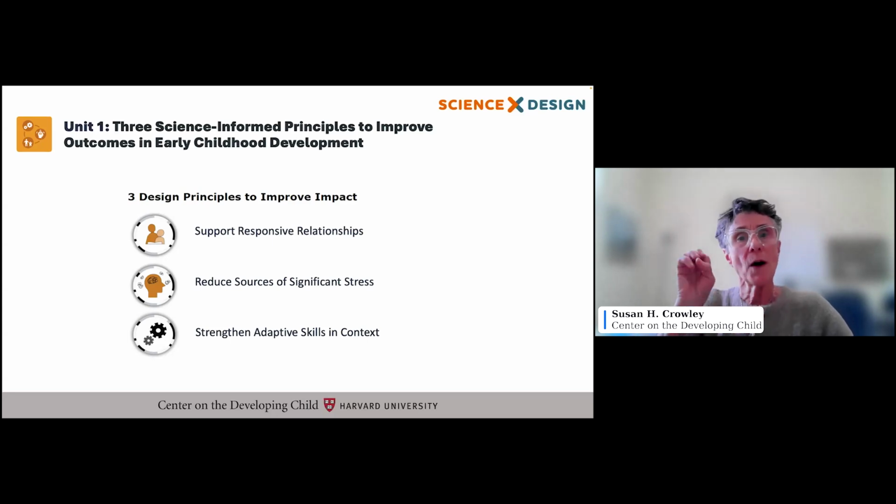So this module wraps up with these 3 design principles that you see on the screen here. These are principles that are drawn from all these different types of science. And what they do is they make the science actionable. So the things that we want providers to think about is how are we supporting responsive relationships? How are we reducing sources of significant stress? How are we strengthening adaptive skills in context? So this unit is a mix of reading material on the module. There are videos to watch. There are knowledge checks. And then links to papers for more information.